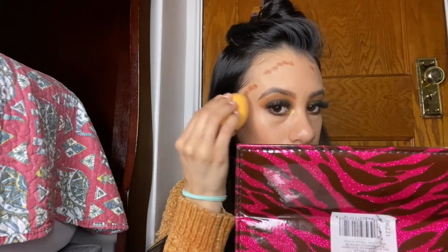So that side, it's getting done. This side isn't, this side's done. And again, just like with eyeshadow, this is also a lot of blending too. You want to make sure you don't bring it too far down. But if you were to bring it too far down, you can always kind of clean it up with a little bit of translucent powder.